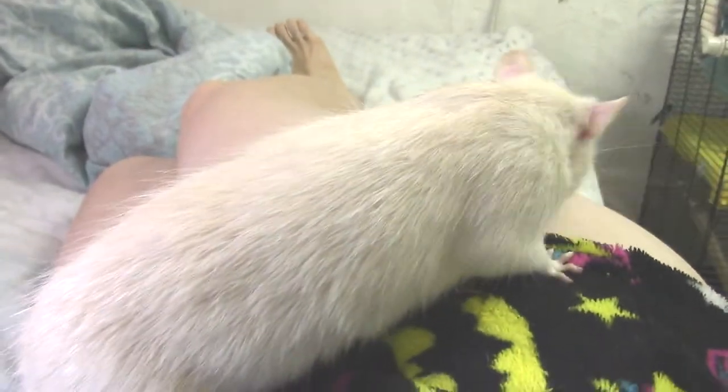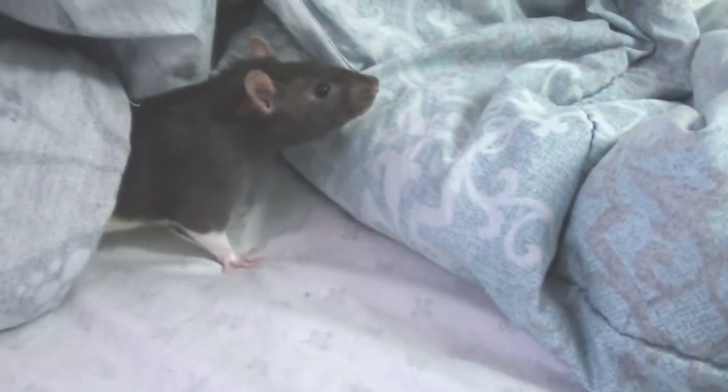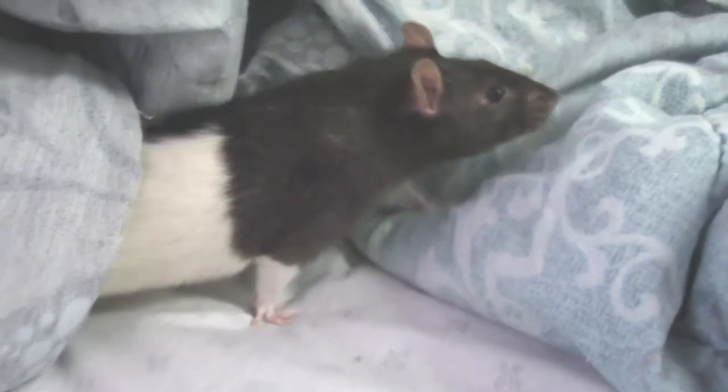Yeah, you guys, just keep trying to do this with your rats if you ever can. What are you doing? Ew. Where are you going? Come on, Charlie. He always wants to jump on his cage over there. Charlie, get back here.